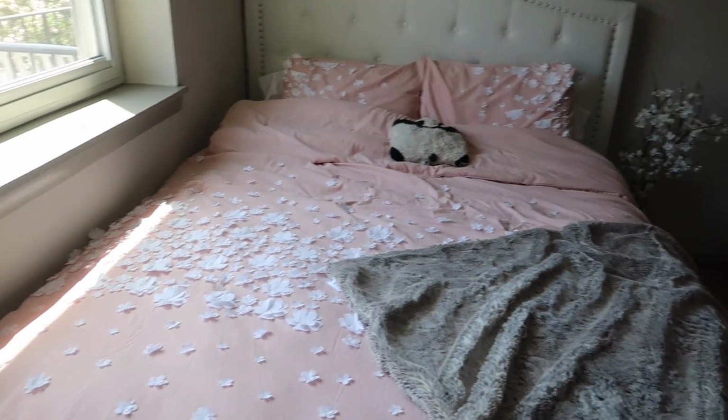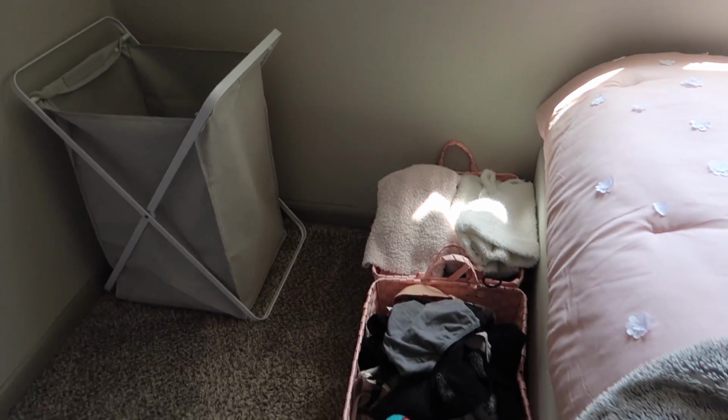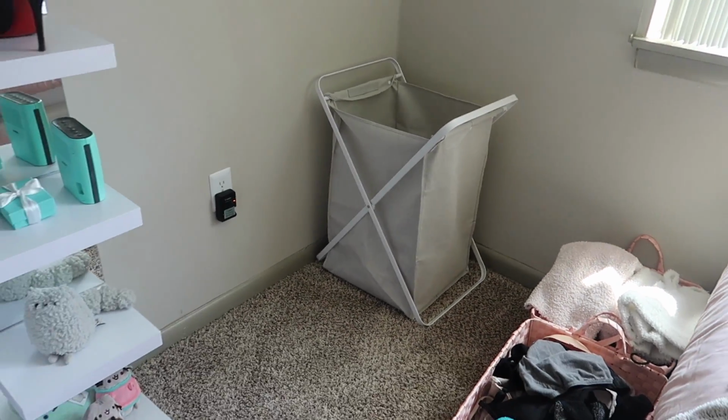So this is my bed where I spend the most time. No question about it. I have a little diary and candle over here. This is where I keep more clothes, like pajamas. These are the best pajamas. And a hamper for my laundry.